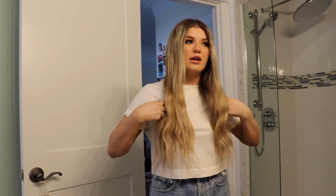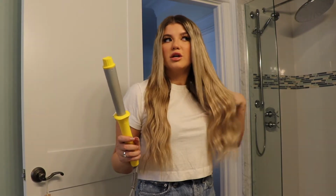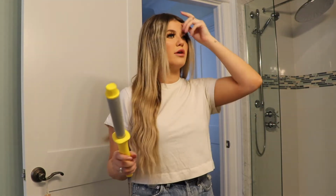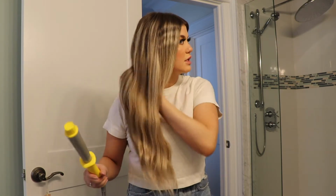So what you could do is you could keep waving these pieces all the way at the front and just wear the hair as braid waves. But I'm going to curl my hair just because that's what I like doing every day. So I start usually at the back of my hair and work my way forward. Just for it to be easier for you to see, I'm going to start on this side.